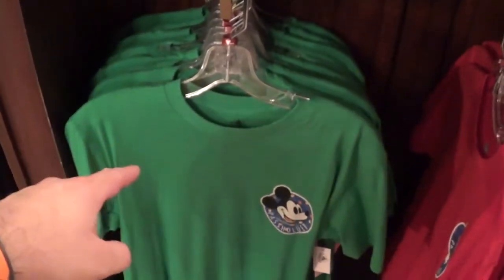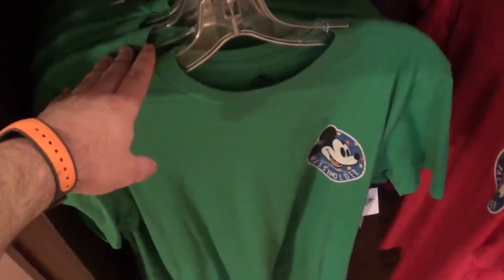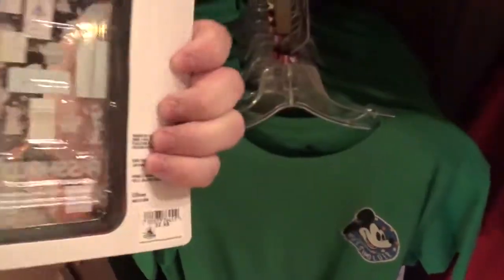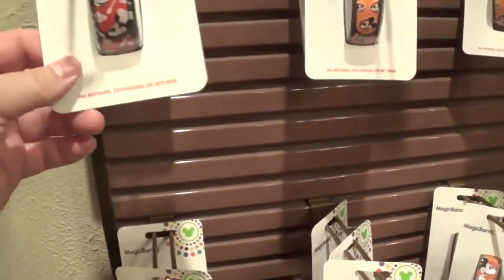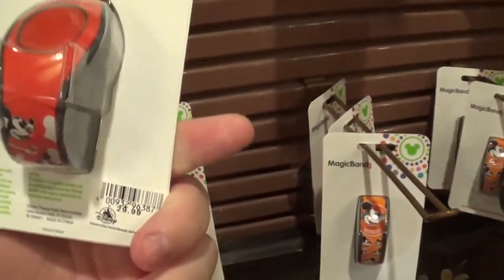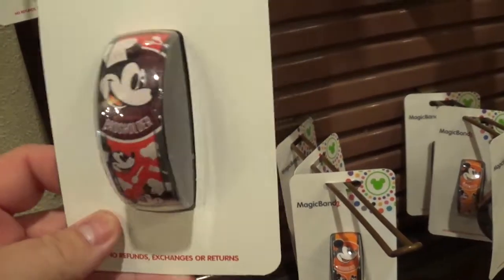So you gotta be careful. Like this shirt here is only the Passholder 20% off, just to let you know. Not the additional 50. That's cool. Phone case. I like this one more than which one? Some awesome magic bands, some Passholder magic bands. $20.99, so that would be only the Passholder discount of 20%.